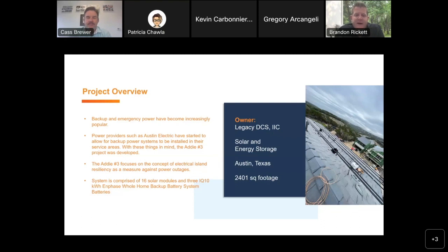So with these things in mind, we moved forward with the AIA number 3. This was developed focusing on the concept of electrical island resiliency as a measure against power outages. So basically during an outage, you've got the ability to run your solar system, your batteries, and also all the circuits inside your house. You're kind of on an island, if you will, separate from the utility.